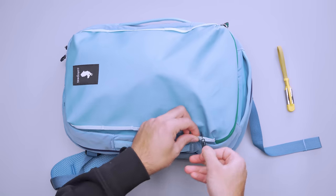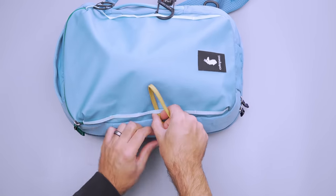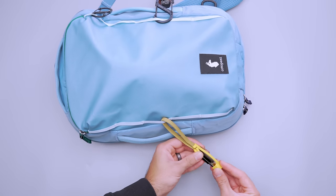You can also clip small items like hand sanitizer or a travel towel to the daisy chains on the outside of the bag that parade down both sides of the sling.